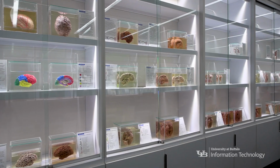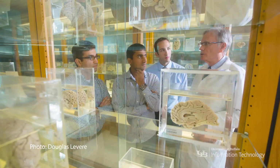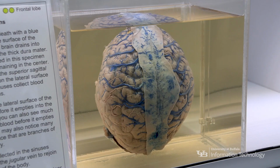So we are in the Brain Museum in the beautiful Jacobs School of Medicine and Biomedical Sciences on the downtown campus. This museum was founded by Dr. Harold Brody probably 40 years ago. He's a faculty member and a professor of anatomy and cell biology, and he collected these brain samples and had this on the South Campus. A larger part of the Brain Museum is still on the South Campus. He used it as a teaching tool for students and collected brains from people with all kinds of neurological disorders.